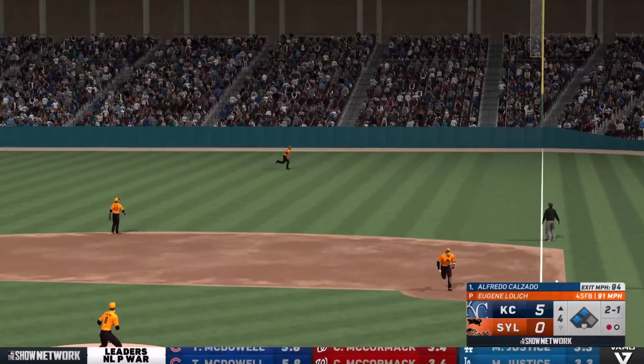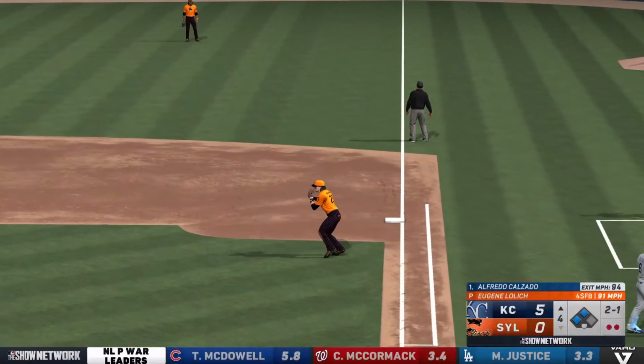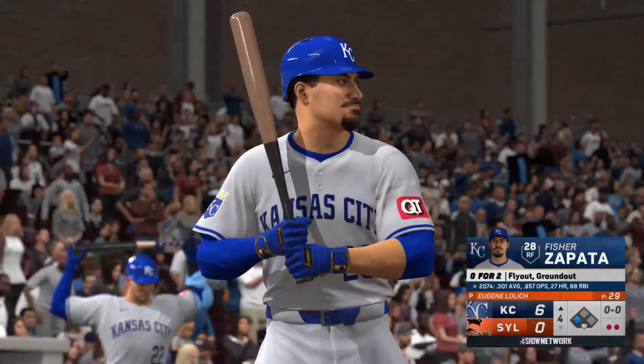Hard liner. He's got it. Runner tagging from 3rd. Now a relay to the plate. Safe. And they add to their lead as the run scores from 3rd.